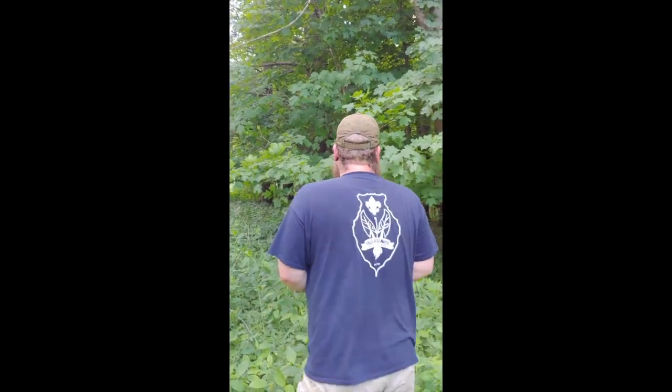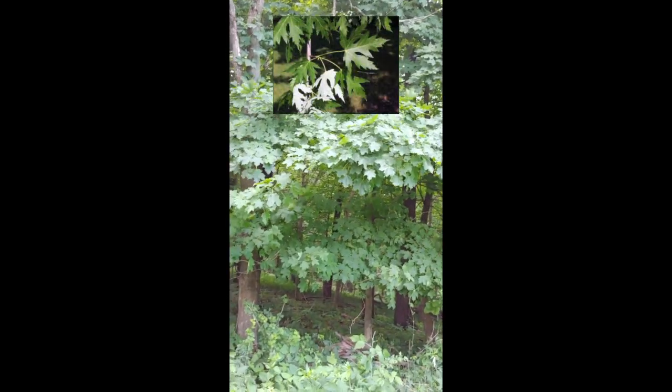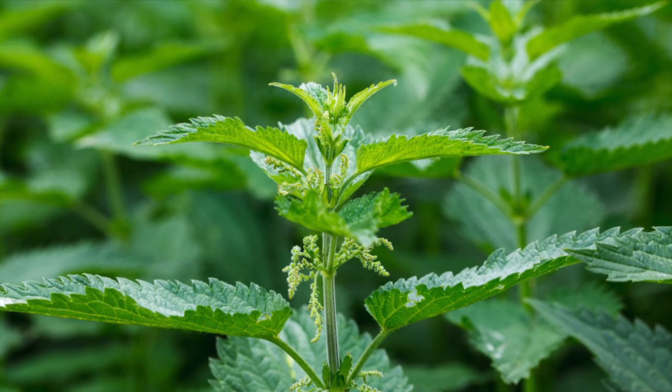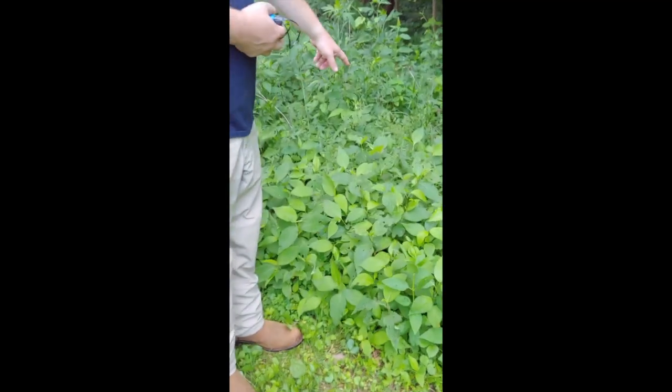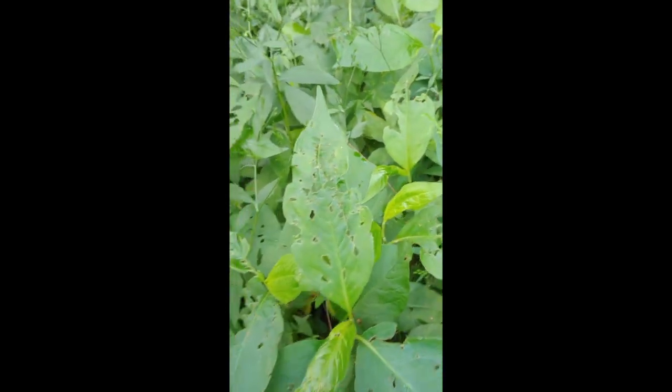As far as looking around me goes, I can see this big beautiful maple tree right here. Like I said, there's some stinging nettles. Another interesting one: on a lot of these plants down here, there's a lot of holes in the leaves. So maybe I'll dig around in there later and see what's eating the plants.